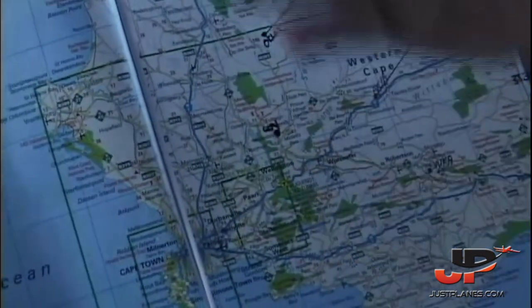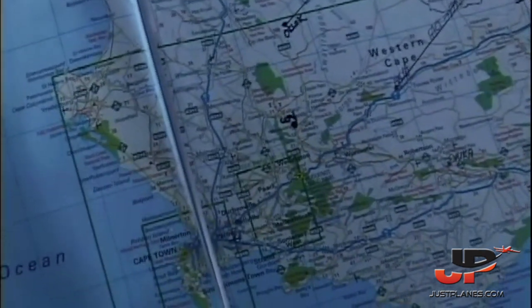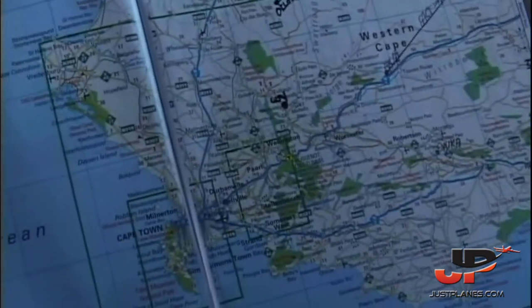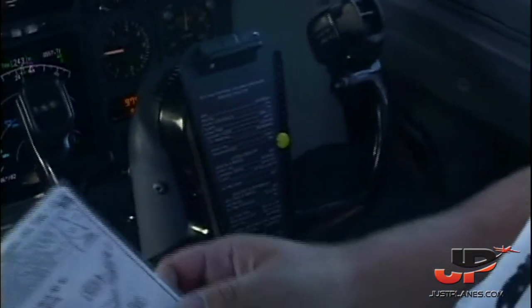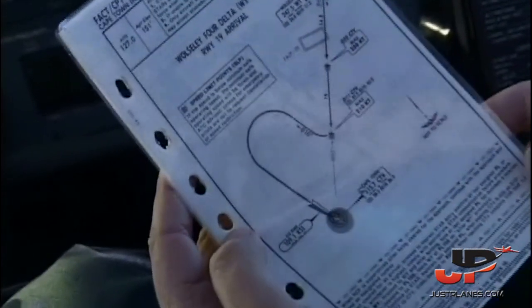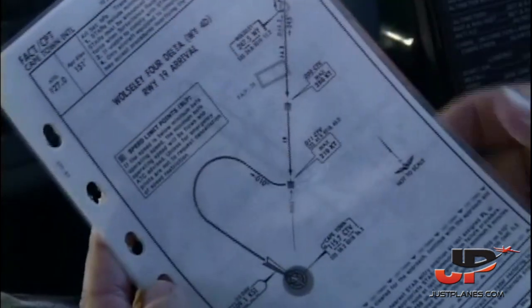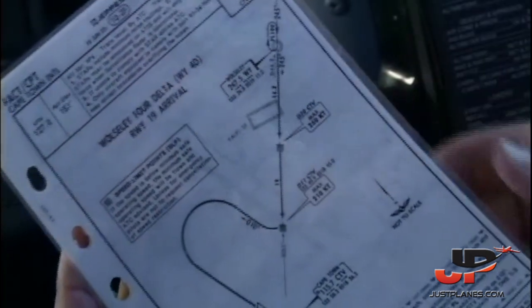Weather in Cape Town, as the captain mentioned, is beautiful. And very light wind, which is unusual for this time of year in Cape Town. Normally the southeast is fairly strong. In any case, the actual arrival is the Woolsey 4 Delta arrival for runway 19 in Cape Town. It's the chart dated 10th of June 05, 10-2 Foxtrot is the chart number. Field elevation is 151 foot, and the MSA for the arrival 7,300 foot.